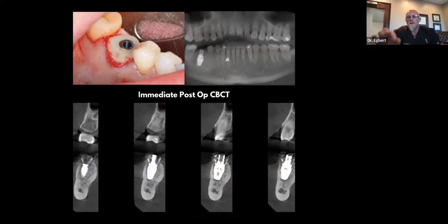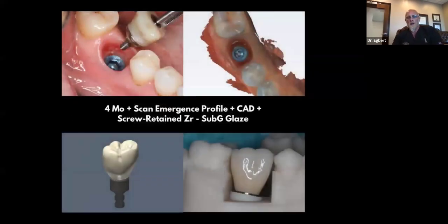I truly believe you got to do this hands-on. You can't just watch it, but ultimately we can screw down this custom healing abutment and preserve all the tissue and bone that was in that area. Patient can then come back 4+ months later.